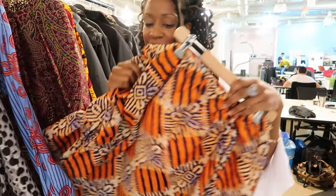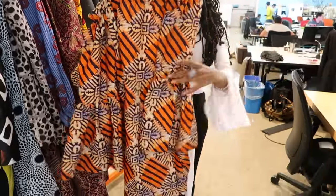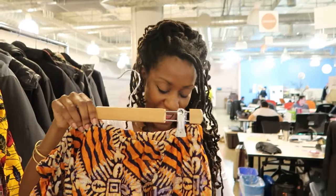Okay, I like this one already because I like orange and pinks and purples. So I like this one. And it's off the shoulder? It's off the shoulder, yes it is. And there's pockets. Pockets!